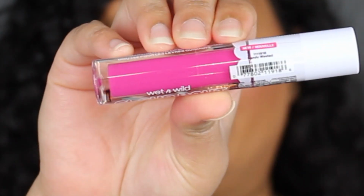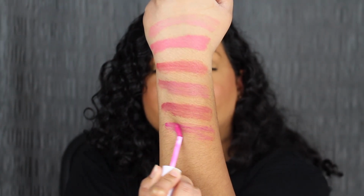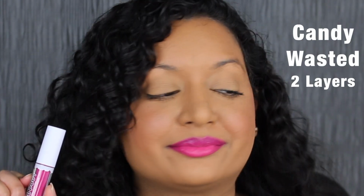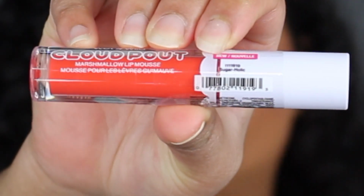This is a bright bubblegum pink shade. It's actually not as bright as it is in the tube. With this particular shade in Candy Wasted, I would have to apply a second layer because it doesn't look as even. The shade in Candy Wasted is so beautiful. I thought it would be a little bit too bold for me, but I actually really like it. The next shade is called Sugar Holic.